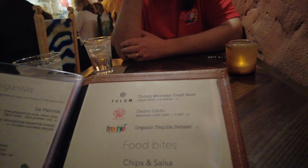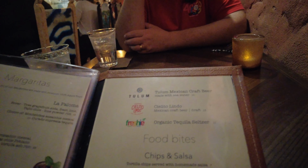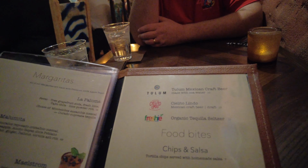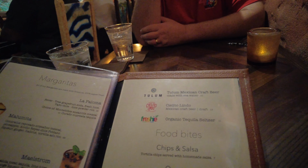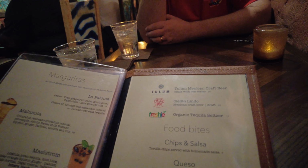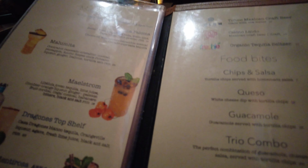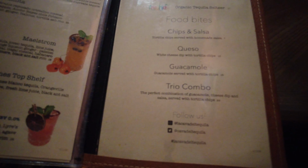They have a craft beer made with seawater, Tulum. Then they have a Mexican craft beer that's a draft. And then they have organic tequila seltzer. And by the way, they have food here too. They have chips and salsa, queso, guacamole, or you can do a trio combo. It's a bottled beer. Oh, it's bottled, okay. And it's quite good.